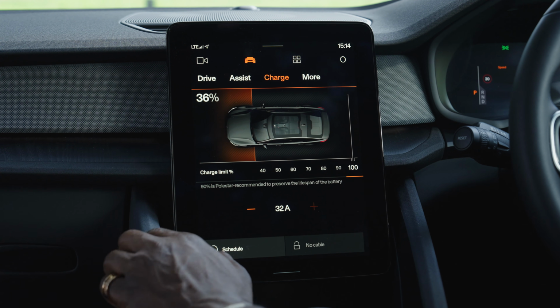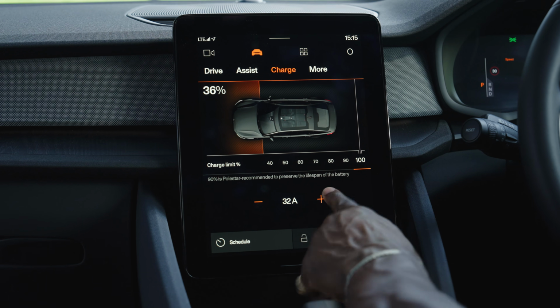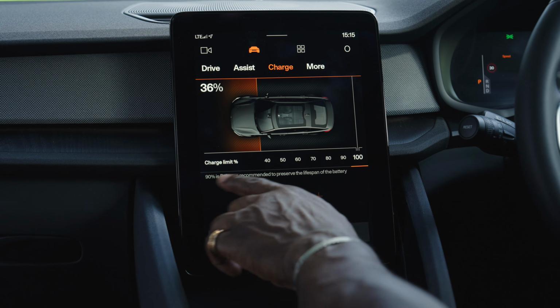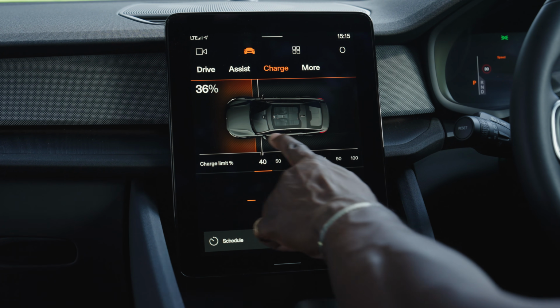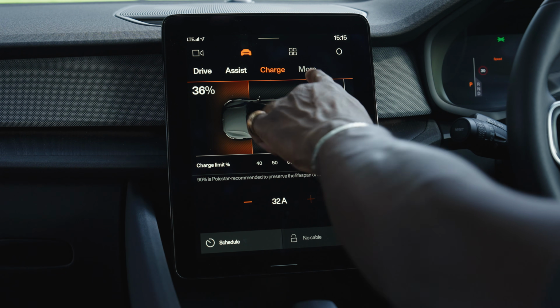And then we go to charge here. It tells you your charging information. You can change the speed and how intense that's going to be. And then you've got things like your scheduling, and also, as you see, everything there, charge limit. You can change the charge limit to whatever you want to preserve your battery life. And then we can go to more as well.